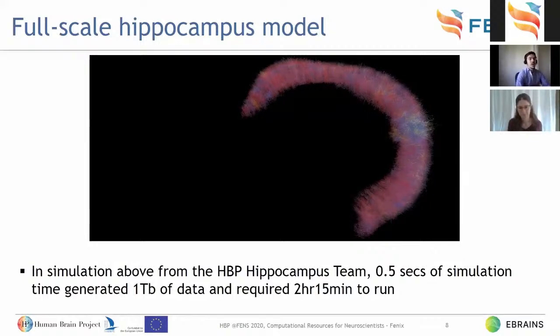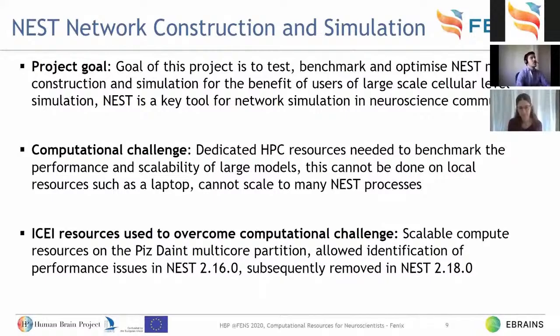And it requires 2 hours, 15 minutes to run on the Pitstein supercomputer. So it gives you an idea of the real computational challenge and how the IT resources help to resolve this. Next slide, please. The next project we're going to look at is the NEST network construction simulation. Now, as some of you might be aware, within the neuroscience community, NEST is a key tool for the simulation of networks. And the goal of this project is to test, benchmark, and optimize NEST construction and simulation for using large-scale cellular models. So this means really the deployment and the performance of NEST at scale.